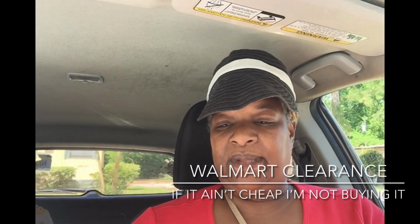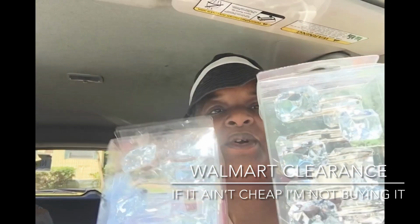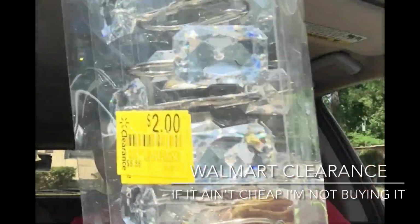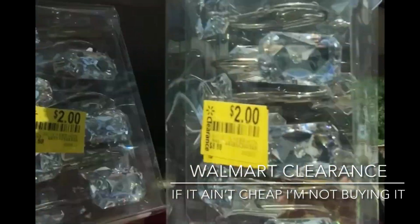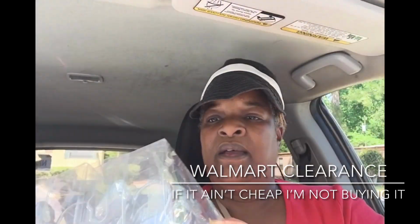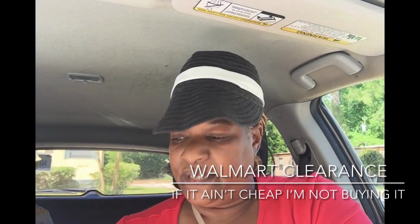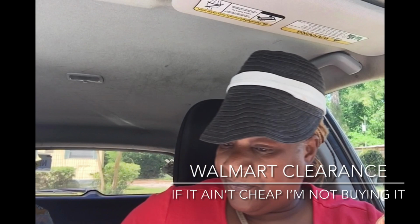And I'm into my bling. I found these beautiful curtain for the shower curtain rod hooks. They had them in the glam, and these were $2. So I got 2 packs. And I'll put these less expensive ones when I move into one of the bathrooms, and then use the other real good ones that I gotten from Home Goods in my other bathroom.